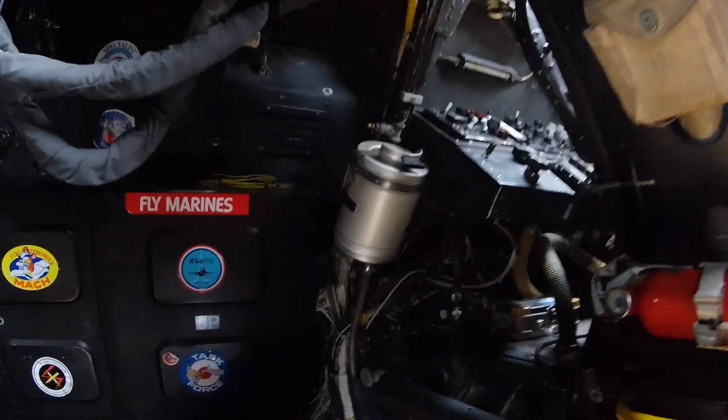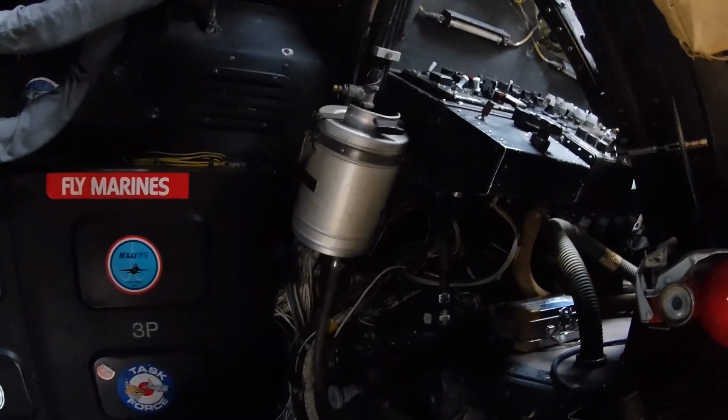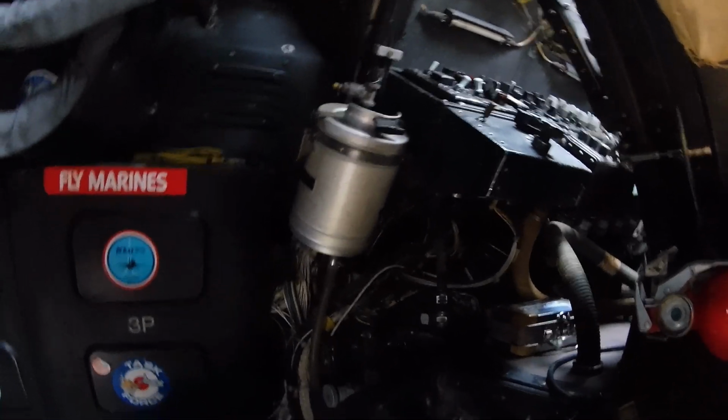Another oddity worth mentioning is these odd-looking objects. There's one here behind the captain's seat, one behind the co, and then in the rear, for the rear crew there, down by their feet. And these are actually electric can heaters.